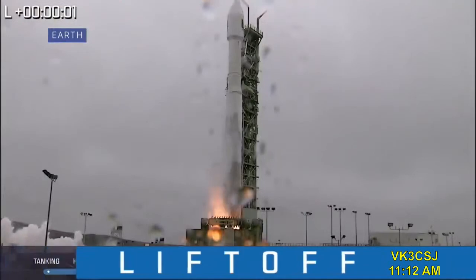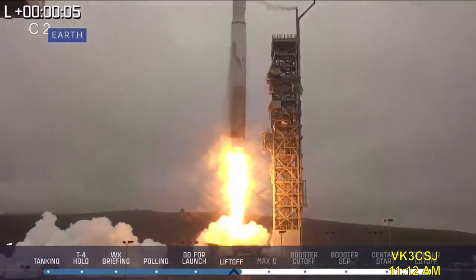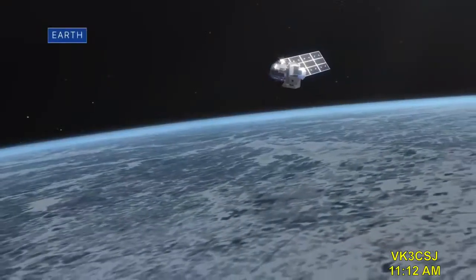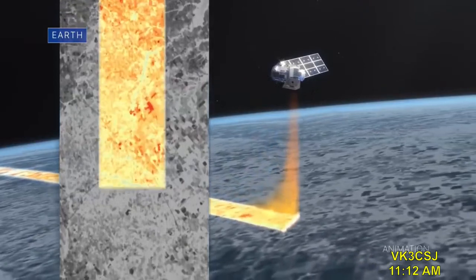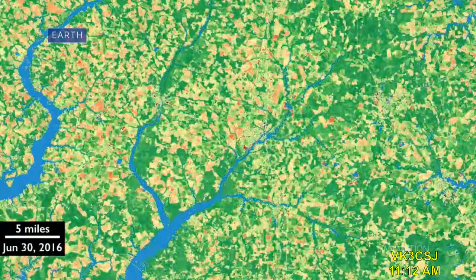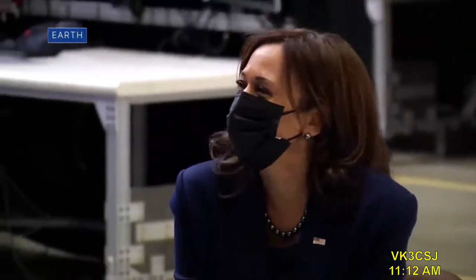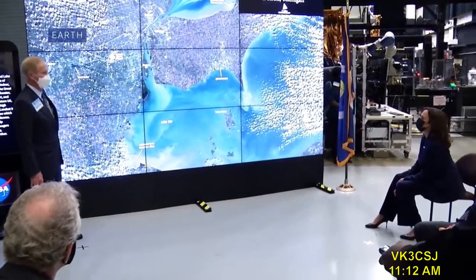And liftoff. Liftoff of an Atlas V rocket and Landsat 9. We partnered with the U.S. Geological Survey to launch the Landsat 9 satellite, built to continue the program's 50-year track record of monitoring the planet's changing landscapes. Several weeks later, Vice President Kamala Harris visited the agency as we unveiled the satellite's first images.